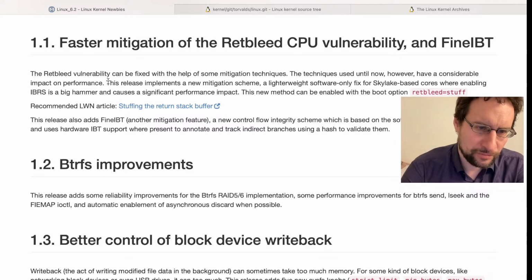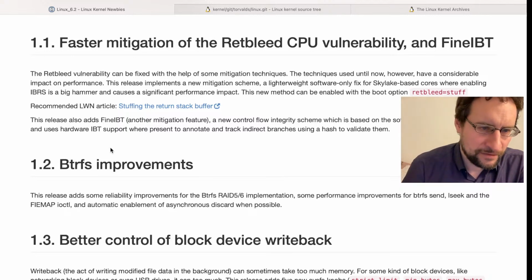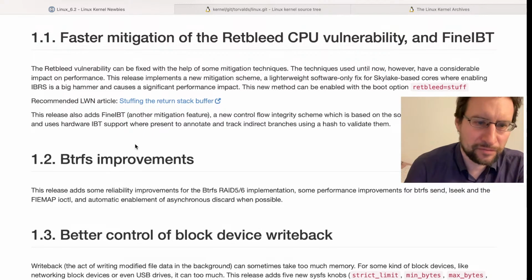The Retbleed vulnerability was fixed with the help of some mitigation techniques. This technique until now used to have a considerable impact on performance. So this is now a little bit faster, with IBT and other mitigation features. The only constant is change and security vulnerabilities.